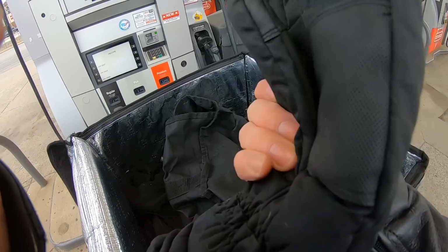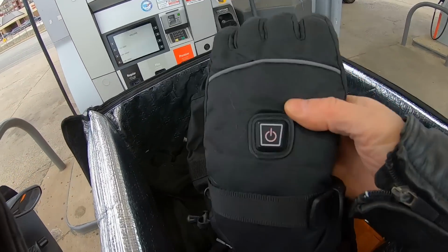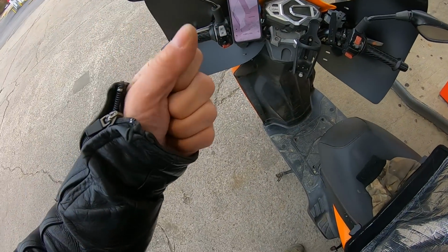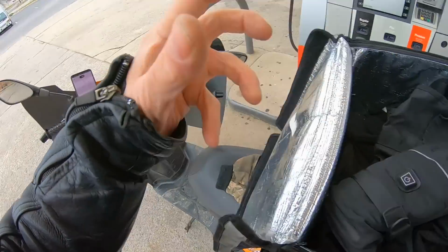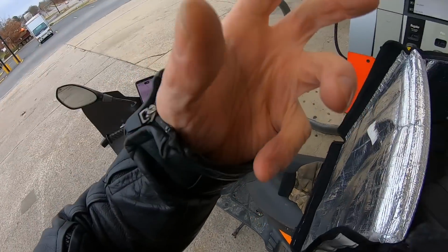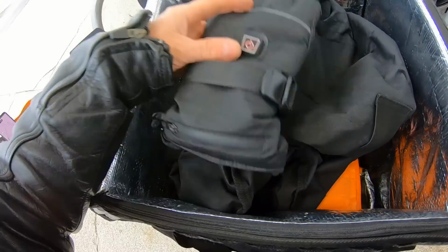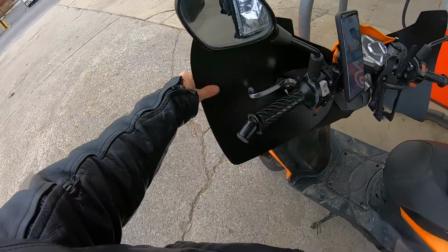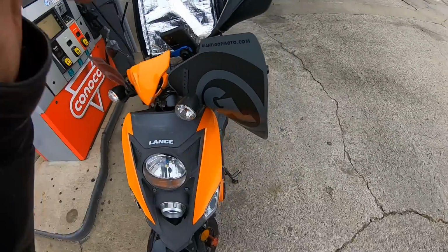I think for safety reasons, they probably are not allowed to make them too hot, which makes sense. At first I didn't think these were working because my hands were kind of cold, but then I realized they actually work pretty good because they don't actually make your hands feel warm, but you're not gonna get frostbite, right? It's kind of hard to realize how they actually work pretty good, but they don't work good enough to just use them by themselves. So a windscreen is number one, man. Windscreen's number one.